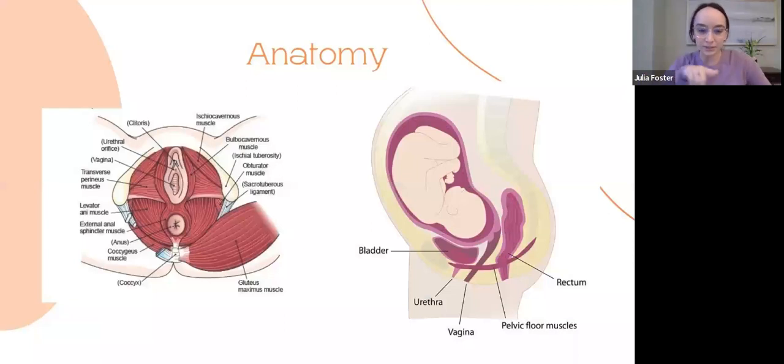And so I wanted to include two different visualizations of the pelvic floor here. On the left-hand side, you can see that all of the muscles are spanning from the front where your pubic bone would be to the back where your tailbone is, but then also side to side onto either of your sit bones. These muscles of the pelvic floor connect onto the pelvis, which is really important, okay? Because the way that our pelvis moves influences the pelvic floor, which we'll dive into later.